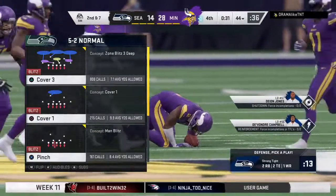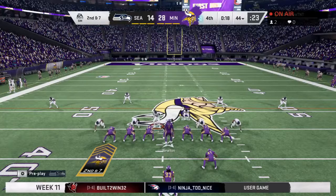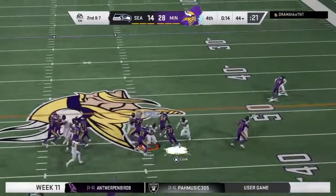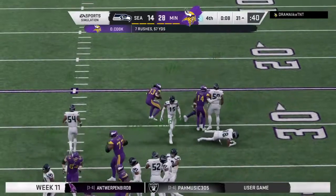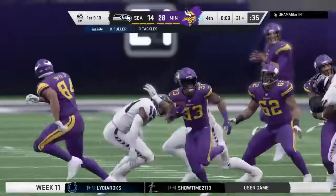Kendall Fuller in on the stop. Have to imagine this will be on the ground as well as they come up 2nd and 7. Back to the ground, this time Cook. And he takes this one down almost all the way to the 30. A first down there on a pickup of 25.